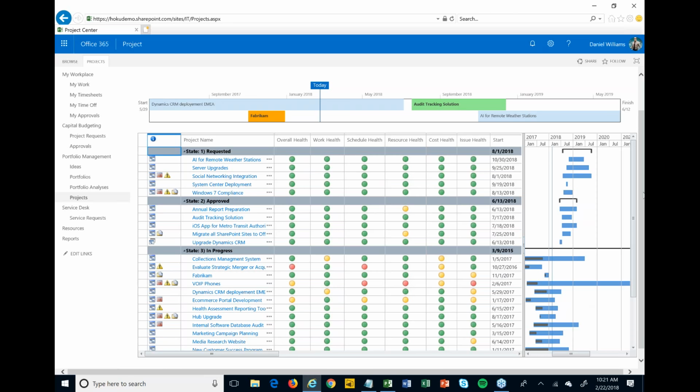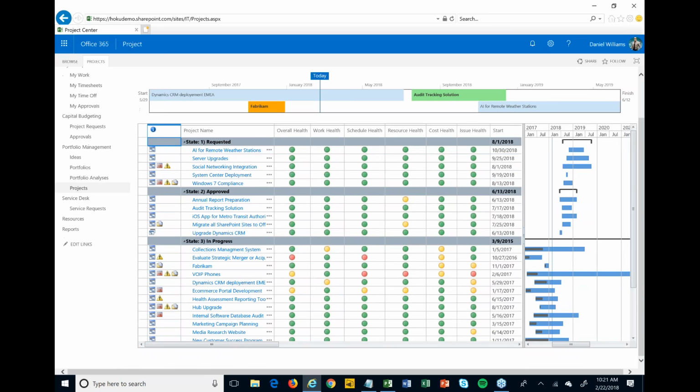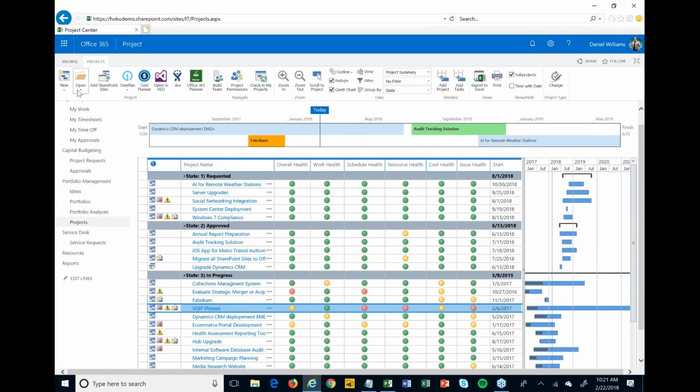And so traditionally you would come in, you would select your project here, and I would say, I want to open this up in Microsoft Project or in the online waterfall planner right here within Project Online. And you could build your schedule that way. And that's really great for a lot of different types of projects.